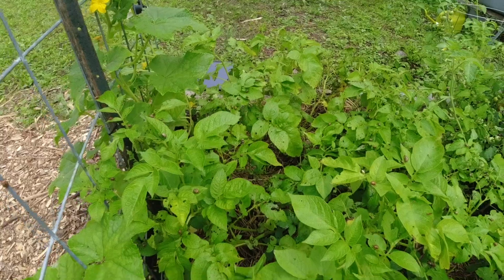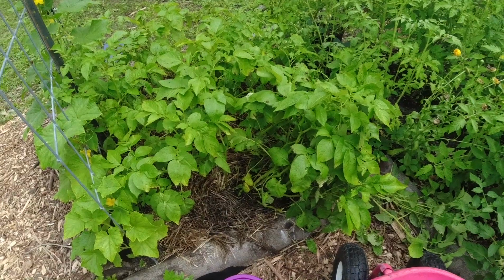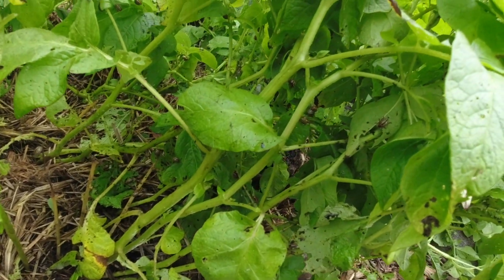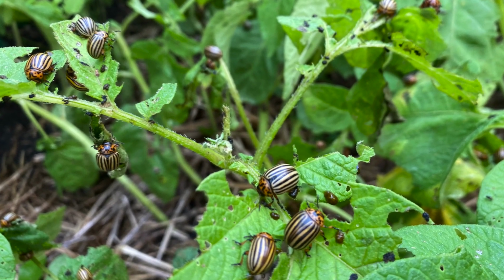But in a matter of 3 days, the potato plants and my Nicotiana, which is a nightshade family plant, became completely overwhelmed with these potato beetles. They are everywhere. And the decision was made to pull the potatoes and the Nicotiana flowers that I had up at the greenhouse.